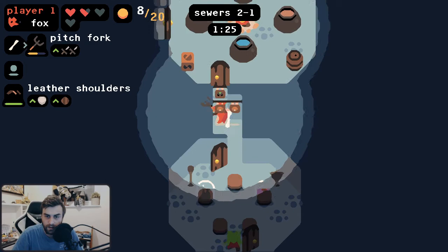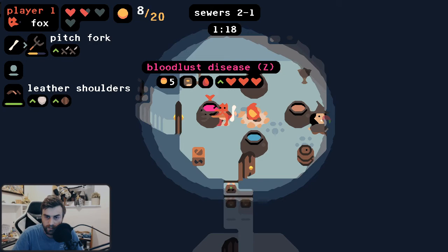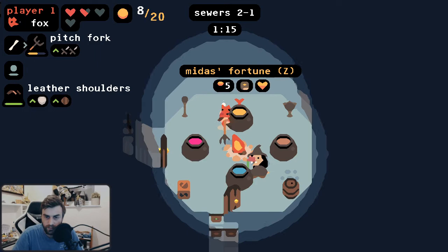Okay, oh, and another shop. Okay. Bloodlust disease. Health up. What's the downside here? Midas' fortune, more gold, okay. Order's lament.